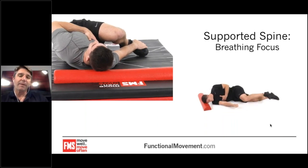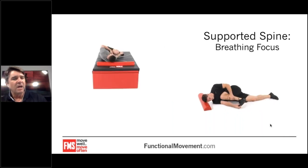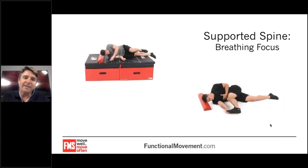And what you'll see, supported spine position, well, that takes us back to the whole idea about neurodevelopmental sequencing. We started moving by being on the ground, on our backs, rolling around on the floor. Well, let's go back to that. Let's use that to our advantage. Let's focus on some breathing.